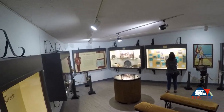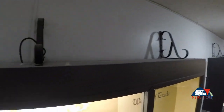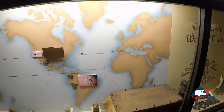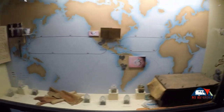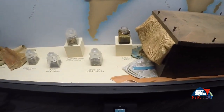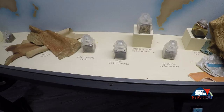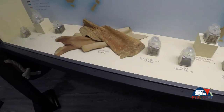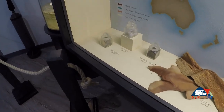They brought cinchona bark, used to treat malaria, indigo, a deep blue dye obtained from various plants, cochineal, a red dye made from the dried bodies of cochineal insects, also a medicine and perfume-making ingredient, and cacao beans, used in making chocolate.